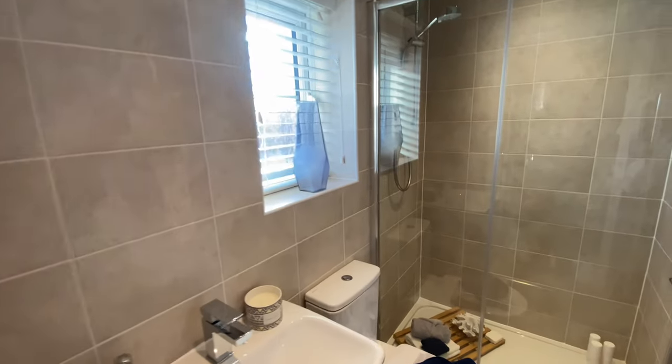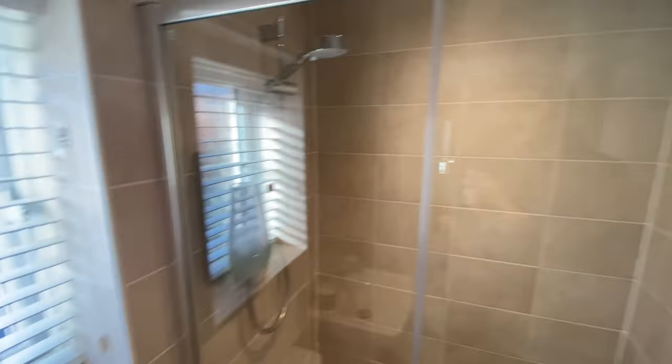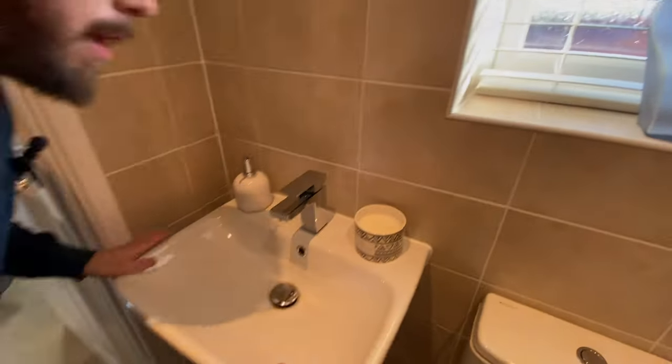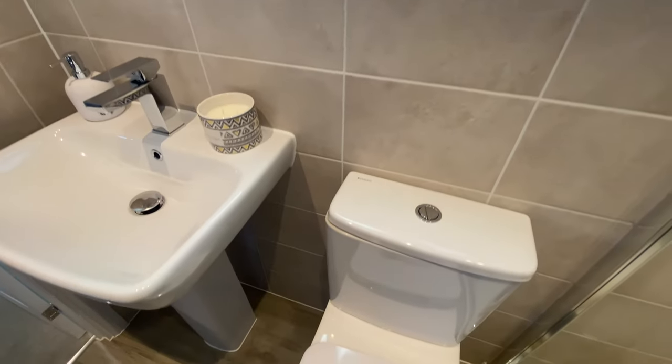Ooh, wow. Again, a standard would just be tiles in the shower. Yeah, but you'd just get the three walls of the shower, and then a little bit behind the splashback on the sink. So you've got different sanitary ware in here. You've got Geberit. I haven't seen those before.